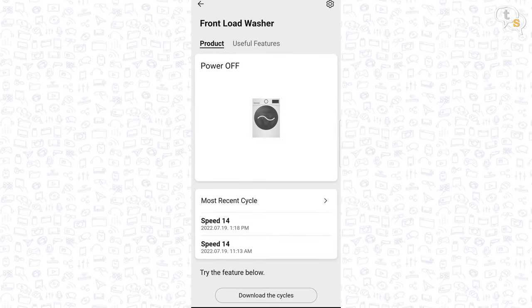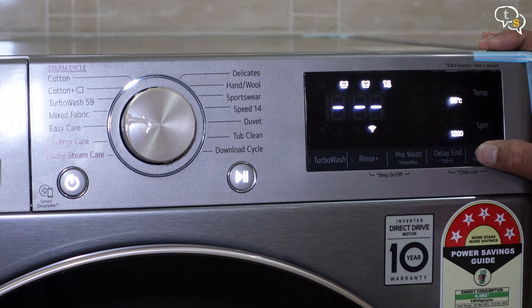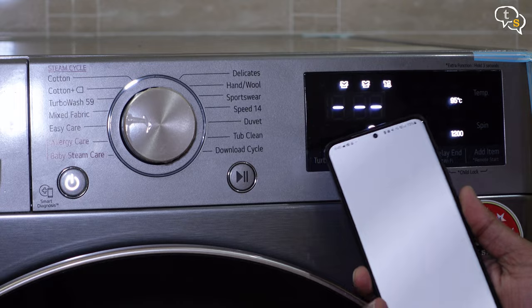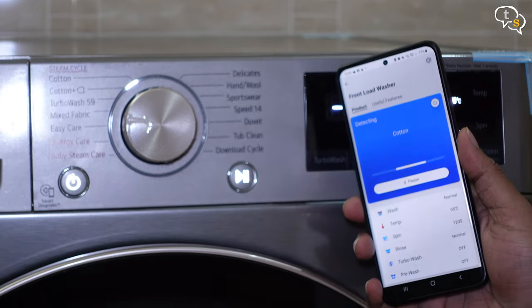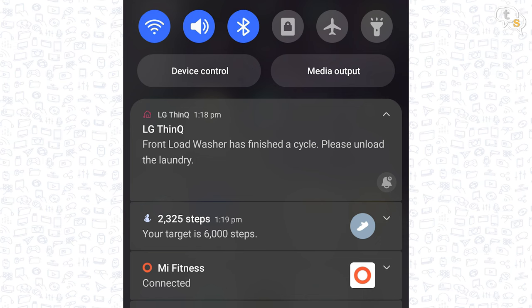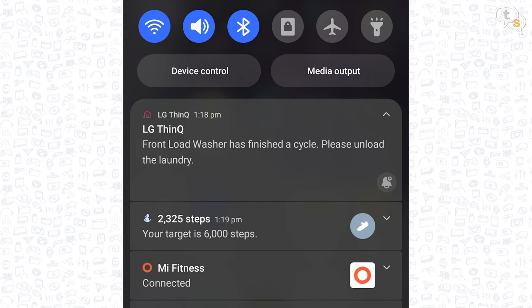I have set up the washing machine using LG's ThinQ app. We can see the current status of the washing machine. Right now it's off. To control the machine, you need to place it in remote start mode, which is enabled by holding down the remote start button for 3 seconds on the machine. Now you can start a cycle via the phone, and the phone would also send you a notification if your wash cycle is complete. The notification is available even if you didn't remotely start the machine via the app, because it is connected to Wi-Fi.